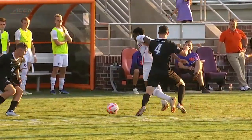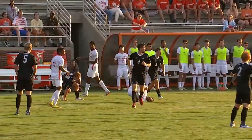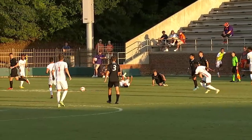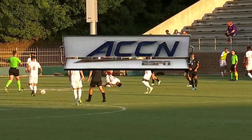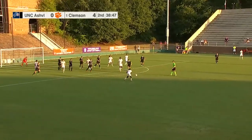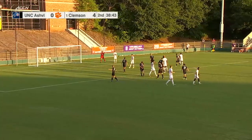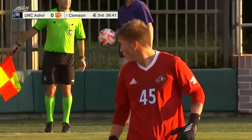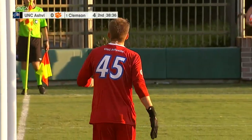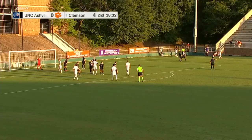Take another look at it. Yeah, it was too aggressive there on the challenge. Oof. Yeah, he showed the bottom of his cleats there. Shot, save. He was just trying to shape that into the far corner. So difficult to see the ball with that sun.